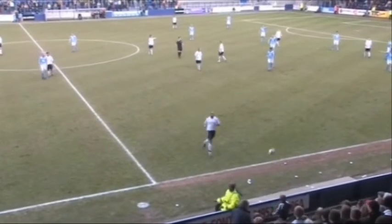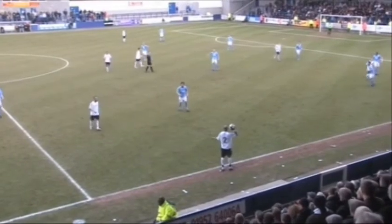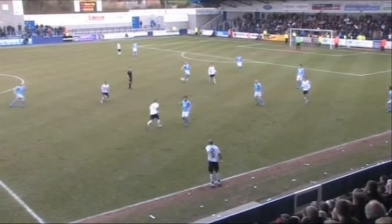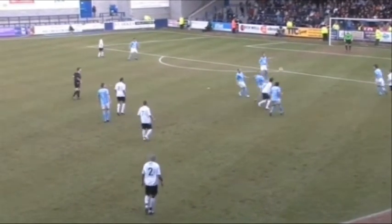And York now under pressure, aren't they? You can see definitely two banks of four sitting really deep. The two forwards, McBreen and Brody, staying high. And Telford need to use this space. Yeah, they do. They need to get it out wide and get in behind York. They're certainly playing better in the second half. They needed to. I thought they were asleep a little bit in the first.